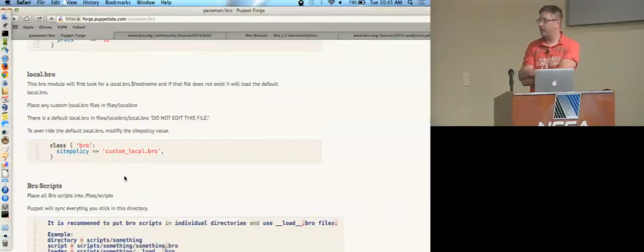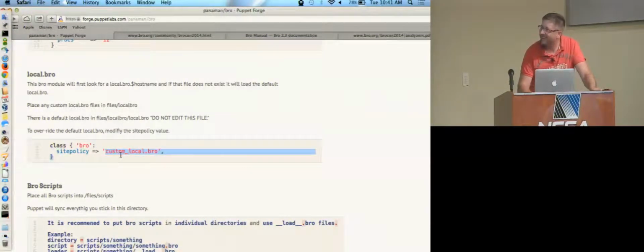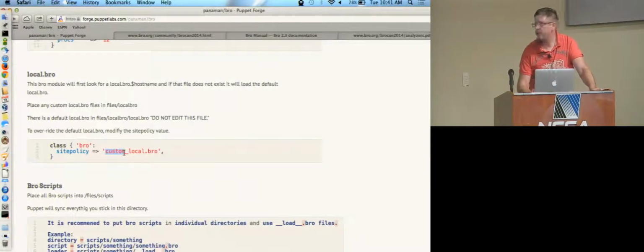So we can have some custom local.bro files on a per sensor name basis. You can have a global one that all sensors will get, or you can also have one based on host names. So I could have this as the host name underscore local.bro file sitting on my Puppet server, and as long as you set the site policy to host name, it will actually look for the host name first, and then grab a custom file. So what that enables you to do is, if you have sensors that run different Bro scripts, you can have a different local.bro. It's flexible that way.